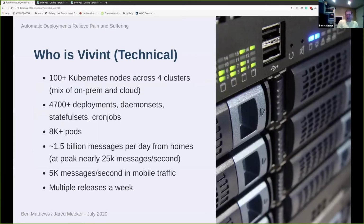Technically, we have 100 plus Kubernetes nodes on 4 clusters, 4,700 deployments, daemon sets, stateful sets, and cron jobs, over 8,000 pods. Our customers' homes are wired and send us about 1.5 billion messages a day. We peak out at around 25,000 messages per second. The customers have a mobile app that they use to monitor and control their home, and we get about 5,000 messages a second from that. We deploy multiple times a week.